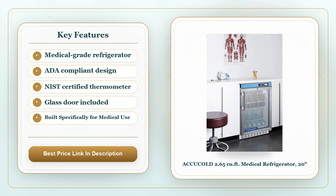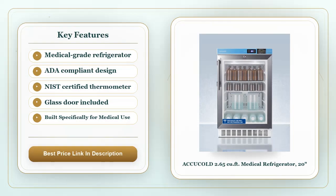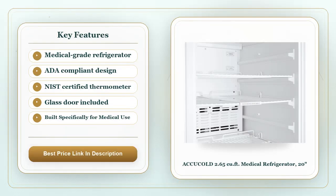space is actually generous. I've seen users complain about larger medical refrigerators that dominate a room and make workflow awkward. The ACCUCOLD's footprint leaves room for a computer, a sink, or a quick prep station, which is a practical win for a busy pharmacy or a small vaccination hub set up in a community center.